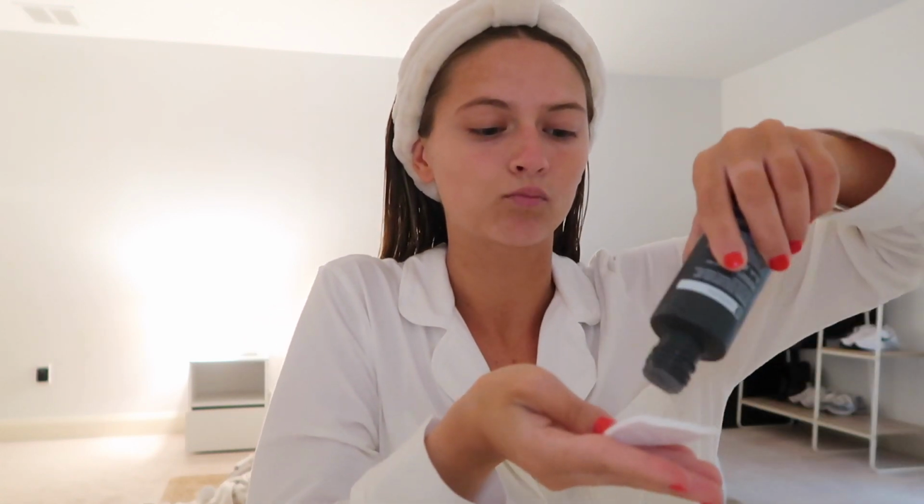To do that, I'm using the Paula's Choice Exfoliate 2% BHA liquid exfoliant. This stuff is literally so good. I got a mini size and then I purchased the big size because I'm literally obsessed with it. It's just so good if you have any kind of texture, or I have not even blackheads, it's just texture on my chin and my nose. So this stuff really helps to minimize all that texture.